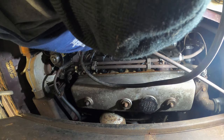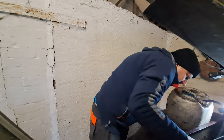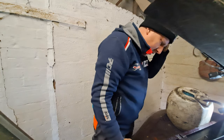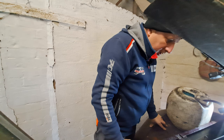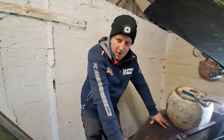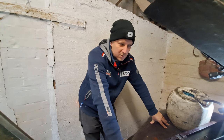Seems to be lost all the pumping action from the pump. Weird, okay. Normally you can pump through unless the pump is stuck. Right, let's go to the other side and just check we got enough fuel coming up to that carb, which I doubt.